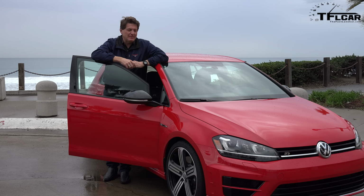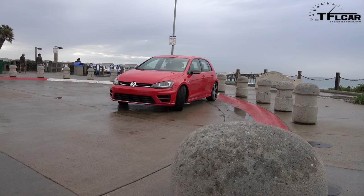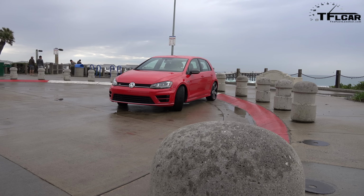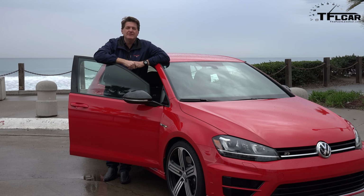But the great news is I'm driving this, the brand new 2015 Mark 7 Golf R, the most powerful Golf R ever brought to the United States. And we're going to drive it next right here by the Oceanside. And that is coming up right now on The Fast Lane Car.